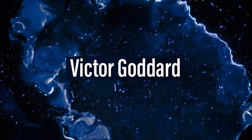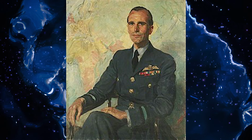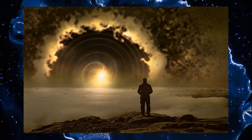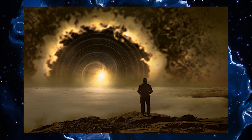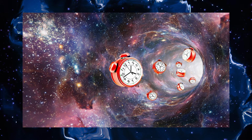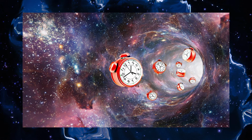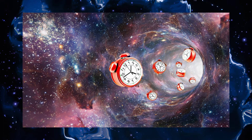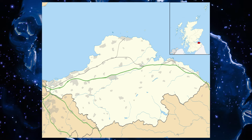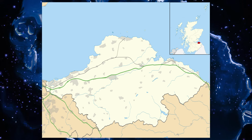Victor Goddard. Victor Goddard was a British Royal Air Force officer remembered not only for his successful military career, but also for his connection to paranormal phenomena. Among his most compelling stories is his claim of experiencing a time slip. A time slip by definition is basically time travel without any control. So what happened? In 1934, Goddard was tasked with inspecting an abandoned airfield in Dram, Scotland by plane.